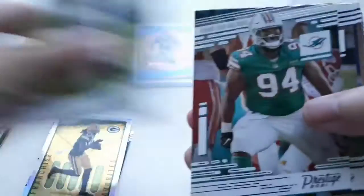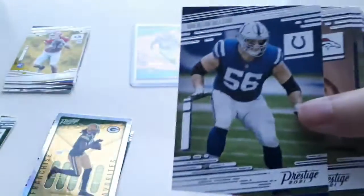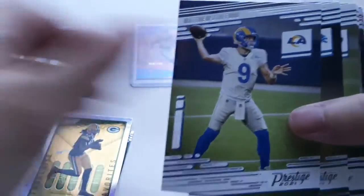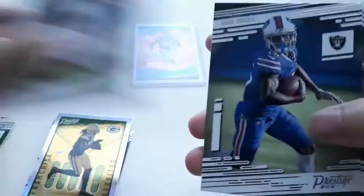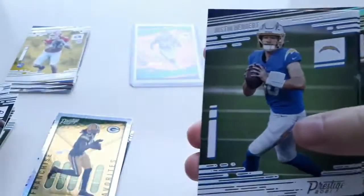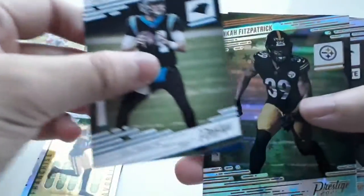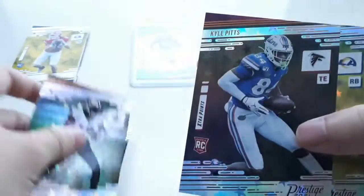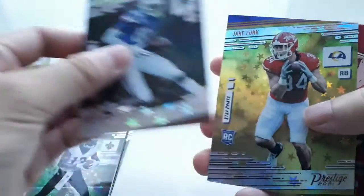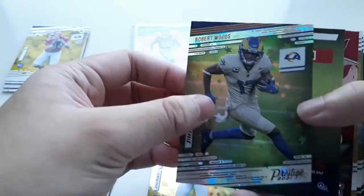Just like last time, I'm gonna quickly skip through the first set of base. Okay, I think I see the Astros coming up. Minka Fitzpatrick. Oops. Michael Thomas. You got another Kyle Pitts. That's pretty good. Got a Jake Funk. And a Robert Woods.